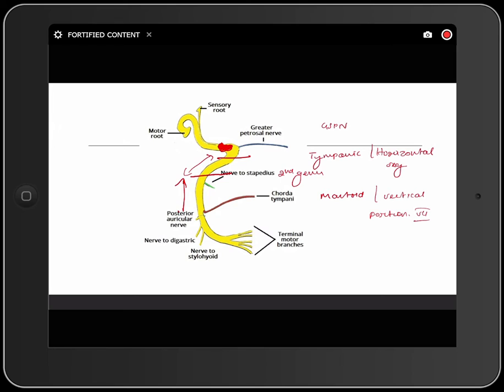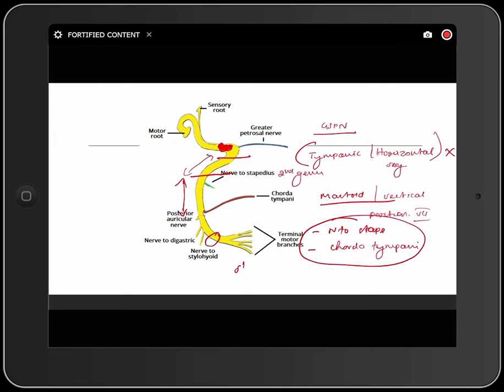So there will be no branch from the tympanic segment. From the labyrinthine segment there will be the GSPN. From the mastoid segment there will be the nerve to stapedius as well as the chorda tympani nerve. So these are the branches inside the ear canal. Then the facial nerve will exit the ear canal through the stylomastoid foramen. At the stylomastoid foramen, it will give the posterior auricular nerve.